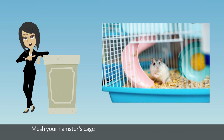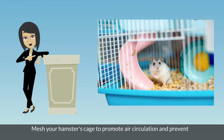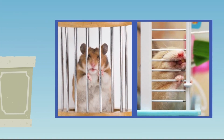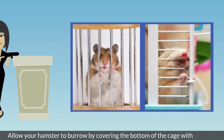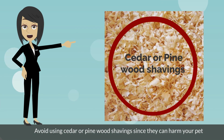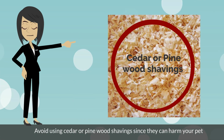Mesh your hamster's cage to promote air circulation and prevent extraneous objects from falling into the cage accidentally. Allow your hamster to burrow by covering the bottom of the cage with at least 1.5 inches of shavings. Avoid using cedar or pine wood shavings since they can harm your pet.